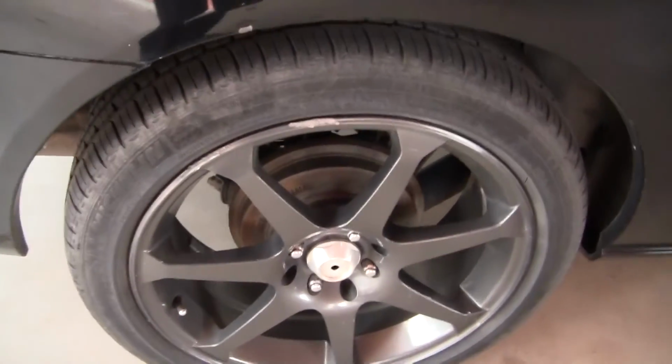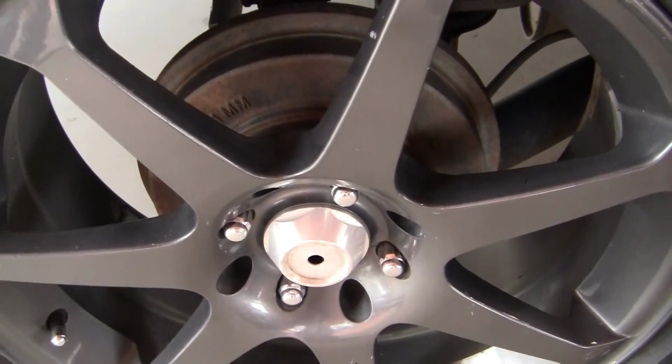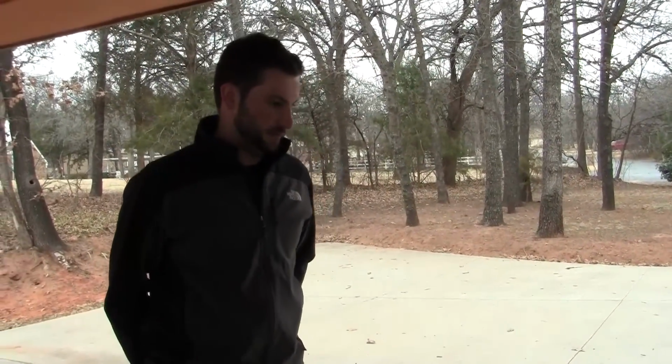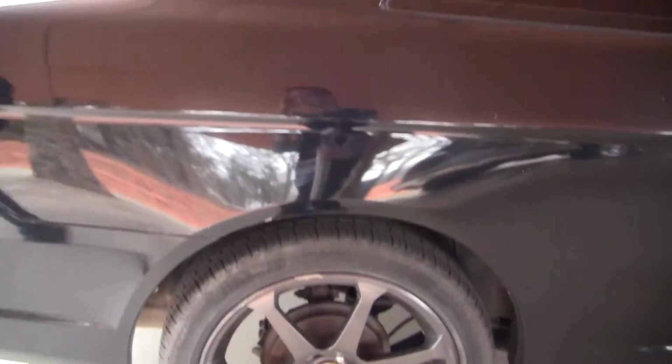So what do you have going on for brakes? Well, I got drum brakes in the back and disc brakes in the front with anti-lock. The person I bought it from replaced them before I bought the car. They work pretty well.